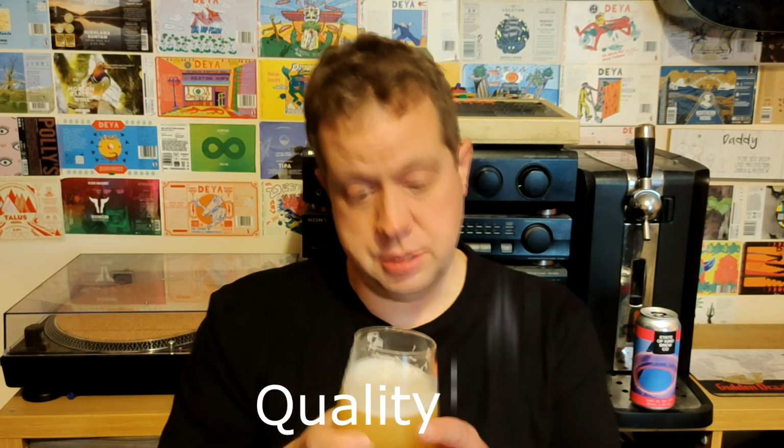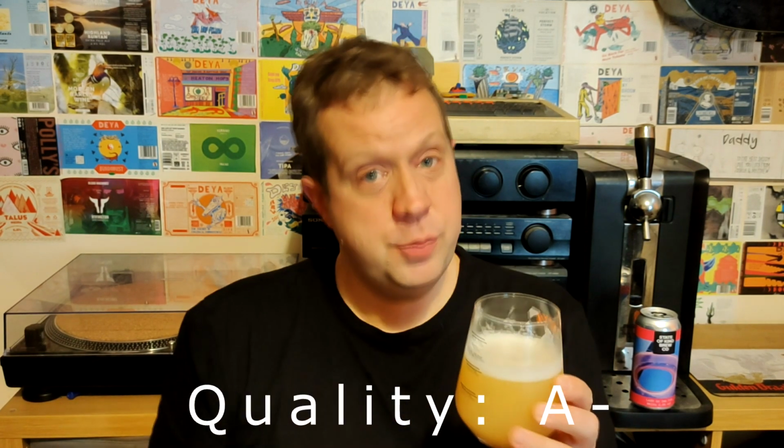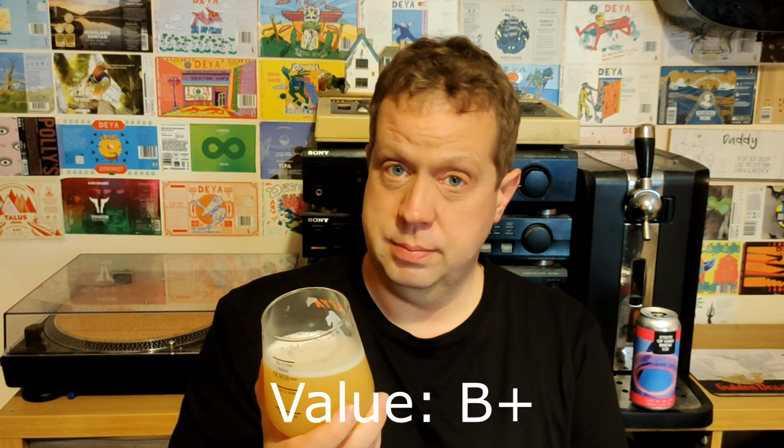Value for money, it was, I think, about £6 this beer, which, you know, is about what you'd expect really from an independent brewery for this kind of beer. So for £6 it's decent enough value for money. I'll give this one on value for money a B+. So there you go.